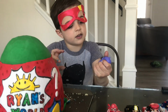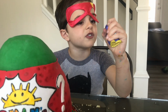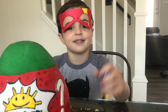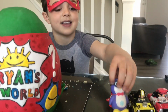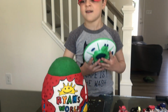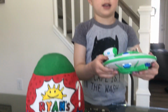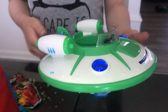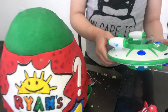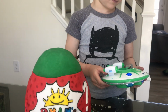We have Peck. And he's squishy and he has water inside. Whoa, this is a big toy. Wow, is that the UFO? Yeah. That's the UFO spaceship, right? Watch. And then it makes noise and then it lights up. That's really cool. Can you put Peck in there and ride him around?